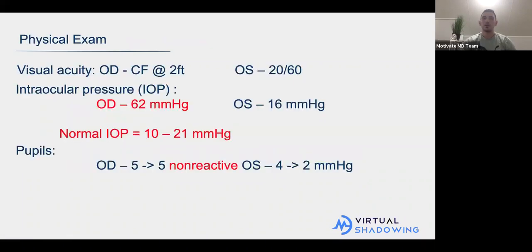So let's see. Okay. So the physical exam that the ED doc gives us is that the visual acuity is in the right eye. So OD means the right eye. It's a Latin abbreviation. So the right eye vision is count fingers at 2 feet. So definitely pretty blurry in that eye. In the left eye, it's a little bit blurry, but not near as blurry as the right eye. The intraocular pressure is 62 millimeters of mercury. So that's very, very high. In the left eye, it's in a normal range. So normal intraocular pressure is 10 to 21. That would be important to note.